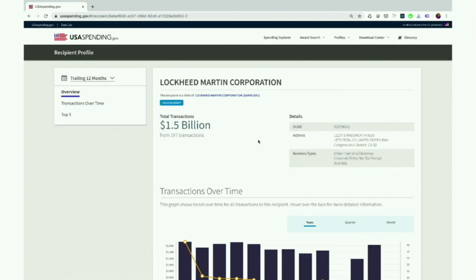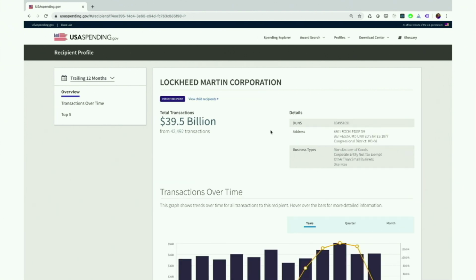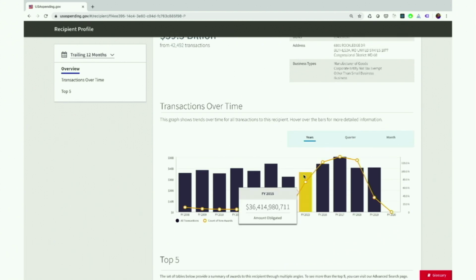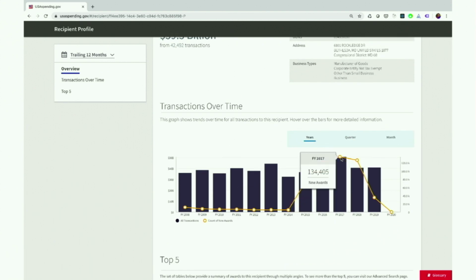This one is a child recipient, so clicking on the parent brings me to this company's totals, and I can view how their transactions and the count of new awards has changed over time.